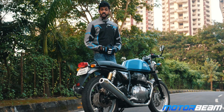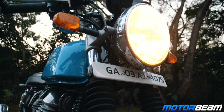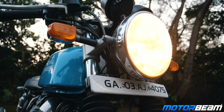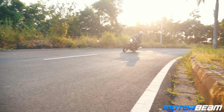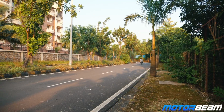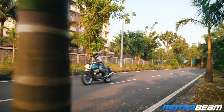The Continental GT 650 is a fantastic motorcycle. It looks the part, and unlike most Royal Enfield motorcycles, this one actually has the go to match the show. With the PowerTRONIC box installed, it feels a lot more likable due to the eager performance and the more refined nature of this engine thanks to the maps on offer.